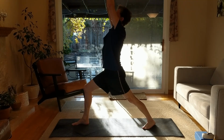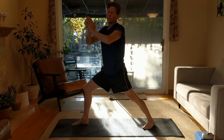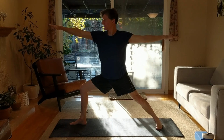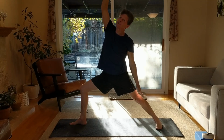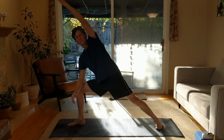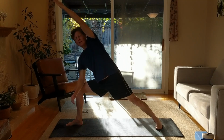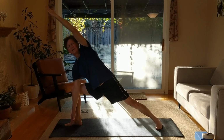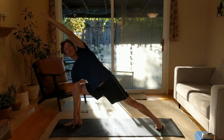Take a breath or two. Exhale warrior two. Inhale reverse warrior. Exhale, side angle pose. Maybe walk that front foot forward a little bit. Maybe slide that right hand, that lower hand down towards the ground if you want. But we're trying to keep a straight line from that top hand all the way through to that back foot.